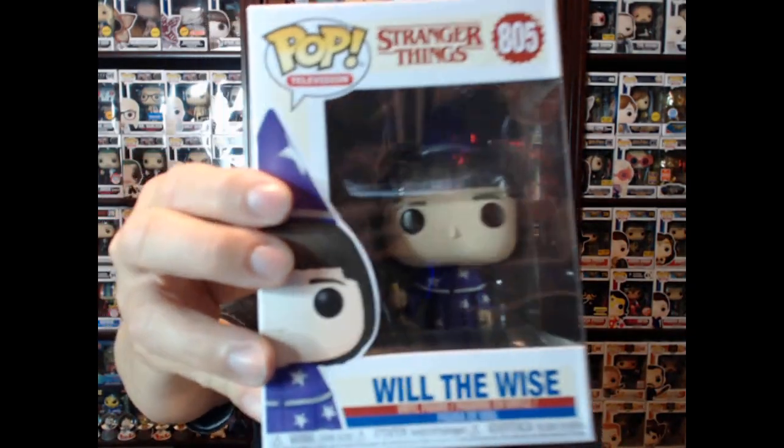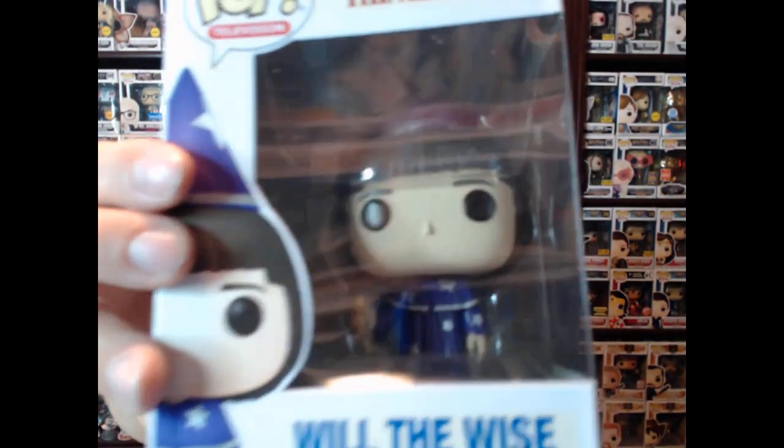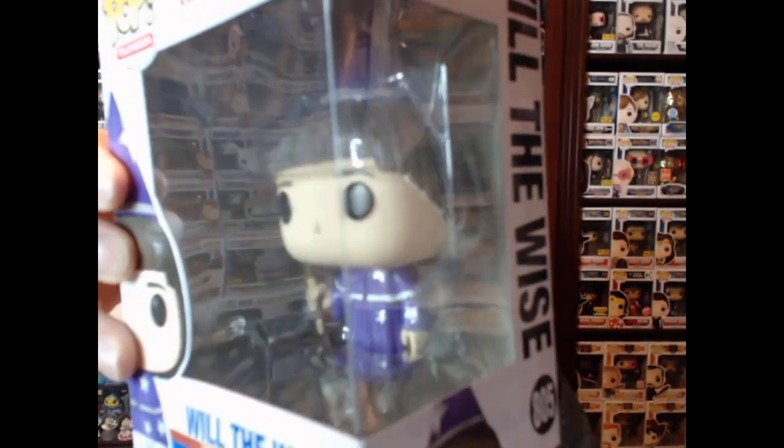I know Will's been a character in the show, but in season one, he was gone most of the season. In season two, you know, he didn't have a lot compared to the other characters. He just doesn't have enough screen time. So I don't know if they're going to give him more screen time in this one. But I love Will the Wise. Obviously, it's a character. It's a costume.